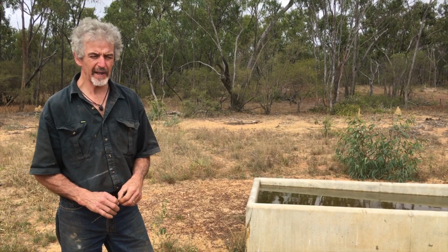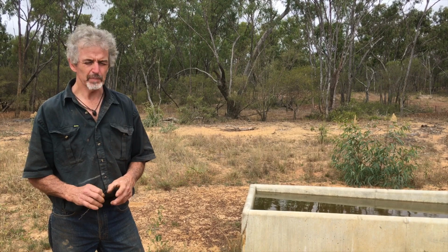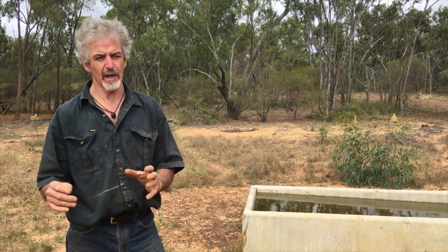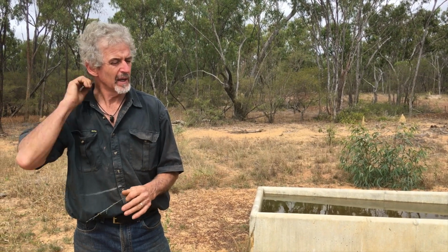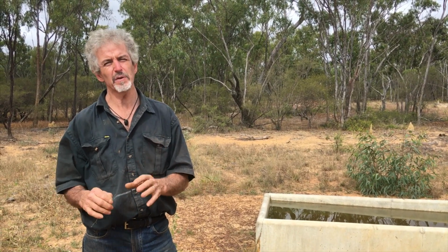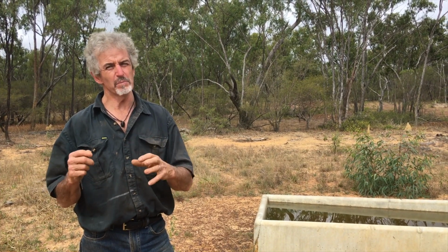G'day, we're in a paddock on the station. From what I understand, historically about 75 head of cattle ran in this paddock. One of the first actions the new owners have done on this place is come to this paddock, and if I recall correctly, it was in December, they put 350 head of cattle in this paddock.